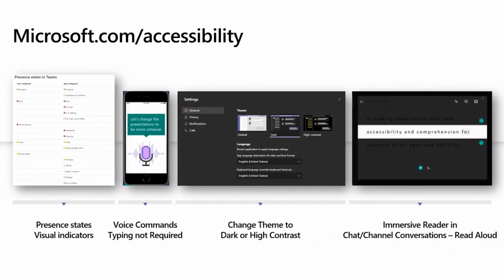I get pretty excited, especially, you know, I'm as excited about this as I am about Cortana because I don't have to type. And anything I don't have to type saves me time and makes everything just a little bit more efficient. So as for the theme, I usually choose dark myself, but you do have default or high contrast. And then with immersive reader, I actually use this and it's out there already.